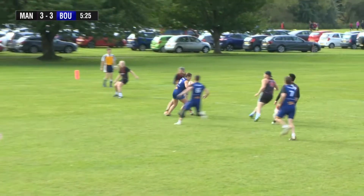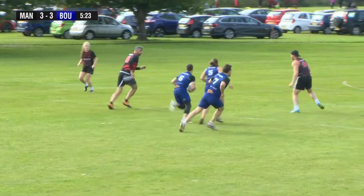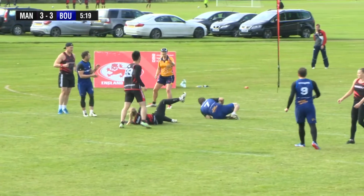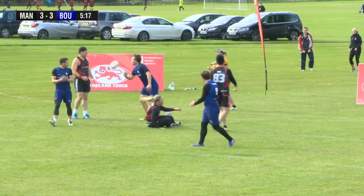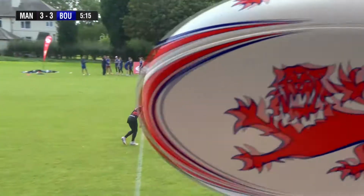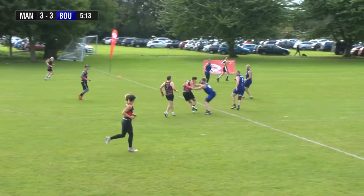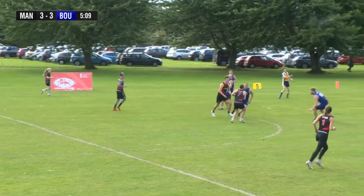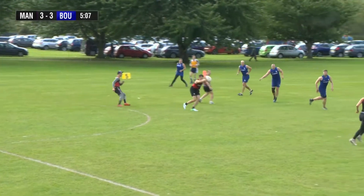I think that's been the issue with Bournemouth. We've not had enough quick, fast play, and here it was. And yes, number 83 for Manchester, just getting caught in no man's land there. And in this game, with only 6 players on each side, if one of you gets sold down the river a little bit, then there's going to be openings.